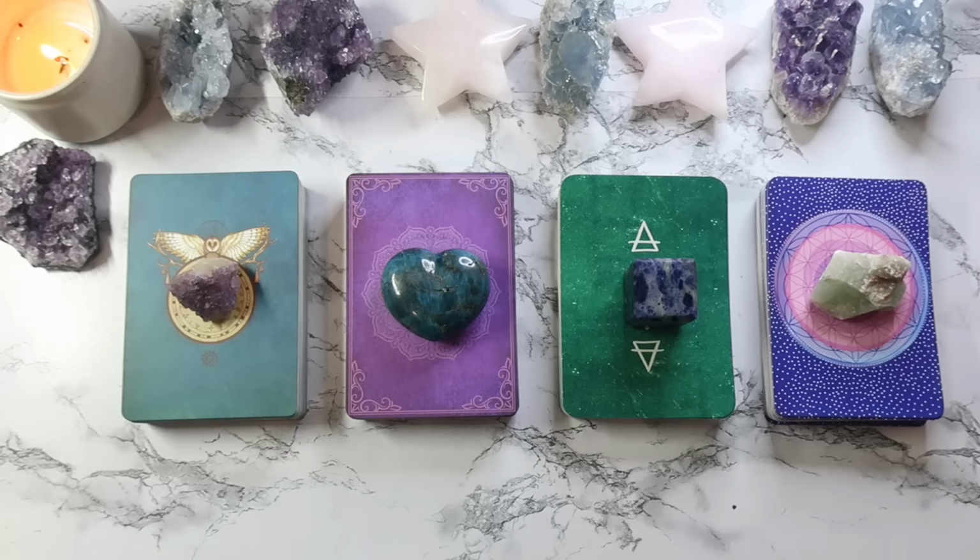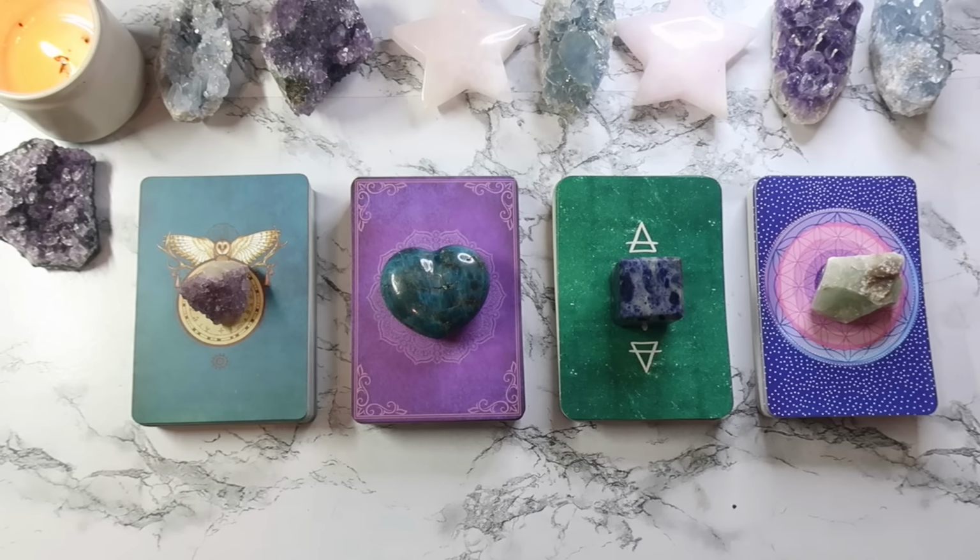Now let's dive into your reading all about answering the question, what is the most attractive thing about you right now? If you are new to pick a card readings, here's how it works. The first thing that you're going to do is pick the pile or the crystal that you're the most intuitively drawn to.